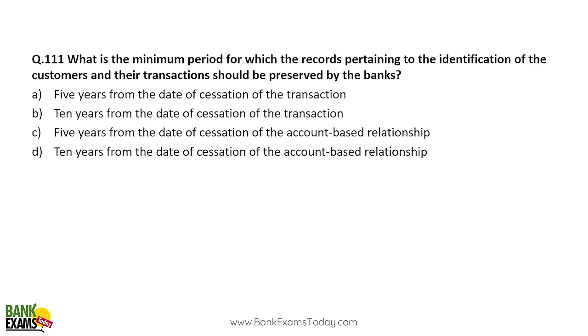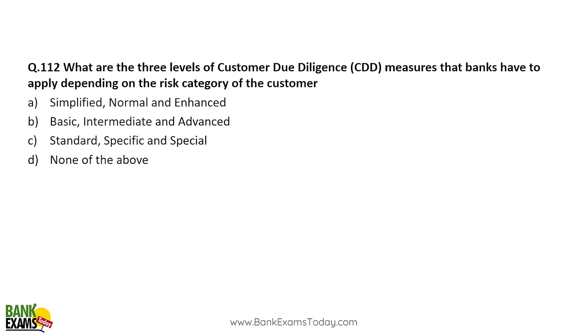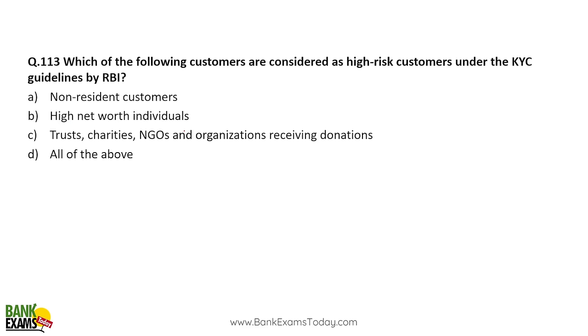Minimum period for which records pertaining to the identification of the customer and their transaction should be preserved by the bank. 10 years, 10 saal from the date of cessation of the account based relationship, the record has to be maintained by the bank. What are the three levels of customer due diligence measures that banks have to apply depending upon the risk category of the customer? Simplified, normal, enhanced. Three measures hain ye basically.